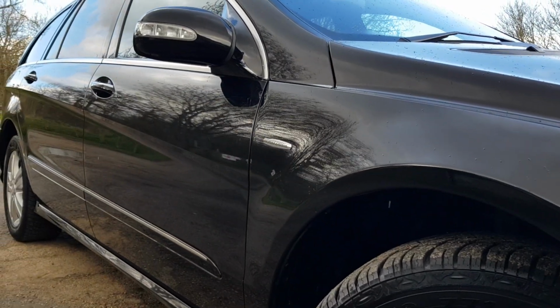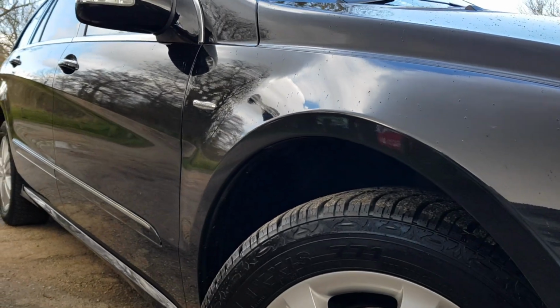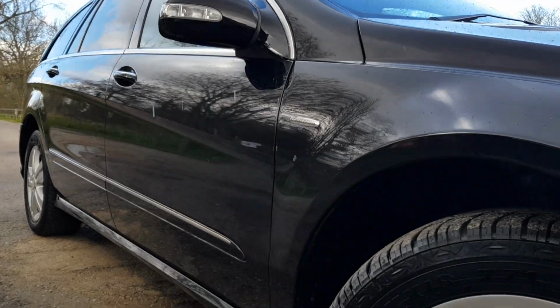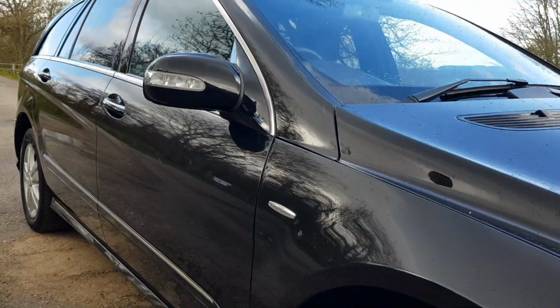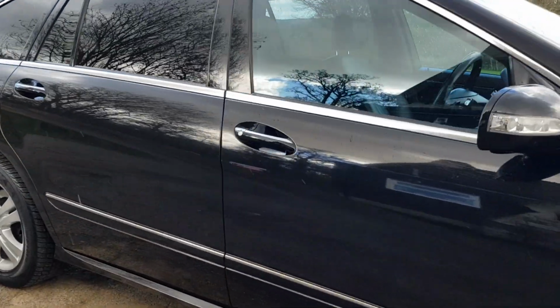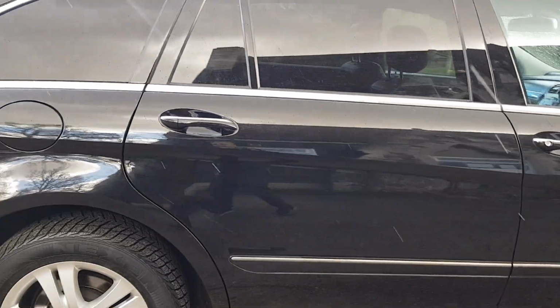Okay, hopefully you can pick up reflections. It all looks really good. There's no great big nasty dents and gouges. Now she is black, 9 years of age. It's not going to be a brand new car. You're going to have a few hairline scratches here and there, a few stone chips that have been touched up, but that's consistent with the age and the mileage of the car.